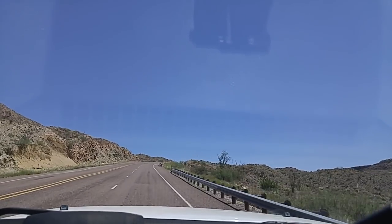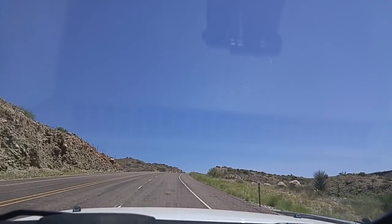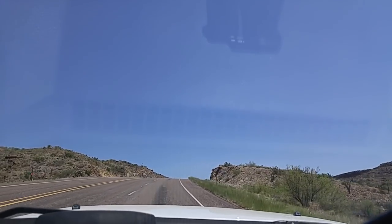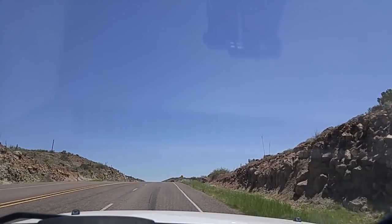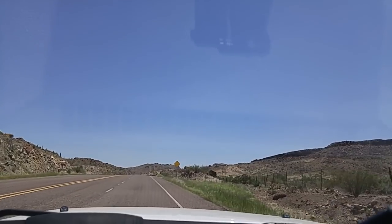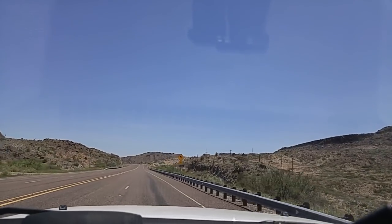But on both sides of the road, for all you guys that have been thinking about buying property on Terlingua Ranch or getting away from it all, this area in here is not bad. There's a lot of land for sale in here. Some of it's a little pricier because they've got some actual scenery out here. But a lot of these places, you're going to have to have a four-wheel drive vehicle just to get home. So just be aware of that.